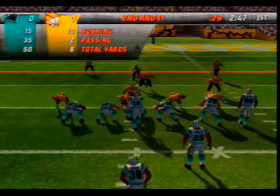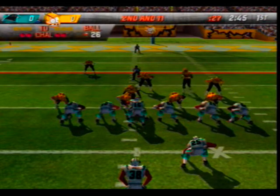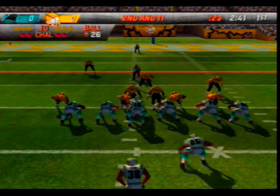Knock him out! Run, yeah! Let's go. Hey. All right, let's go!